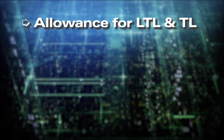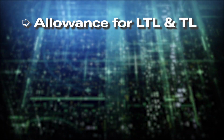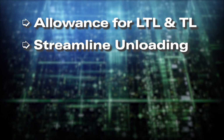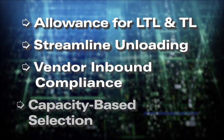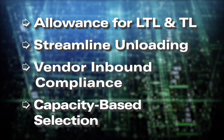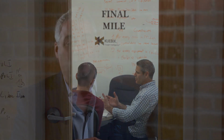You may have different allowance programs that you need to manage with your suppliers. You may have different unloading programs that you need to manage with your suppliers. You need to manage different programs, whether they're going to deliver it or you're going to deliver it, or create a dynamic program where whoever has the most available capacity will be the person delivering the product. Taking those negotiations and looking how that impacts the supply chain, that's the beginning.